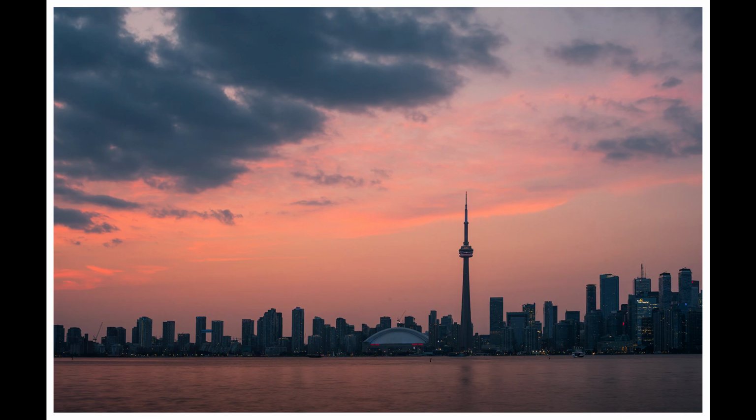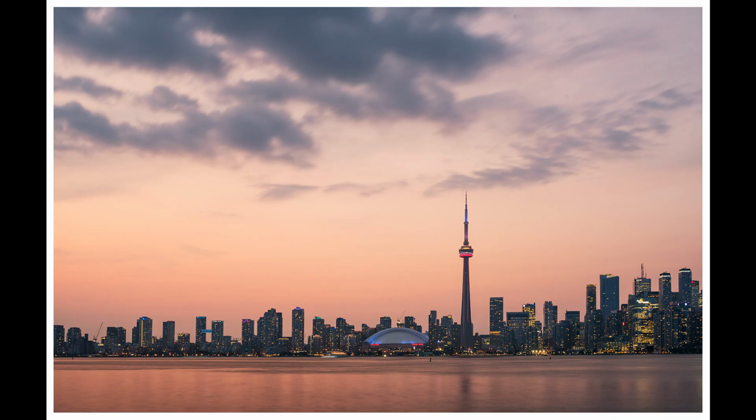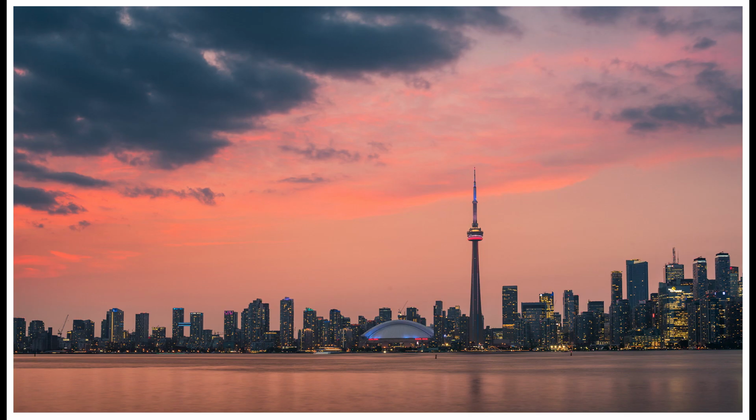I took this shot, and then I took this one. Great sky in one, great buildings in the other. So the answer is just to take the best of both worlds, blend them together in layers in Photoshop, and voila. This is definitely my favorite image.